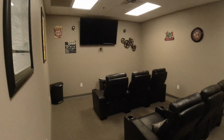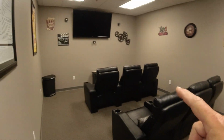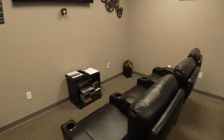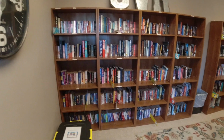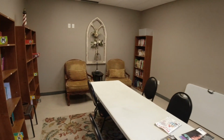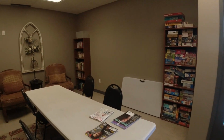Theater room. That's pretty nice. There's some nice seating right here. Must play movies. Yeah, that's pretty cool. Oh, they have a whole selection of movies down here. I guess you come in and play whatever you want to whenever you want. Well, that's kind of neat. All right, here's a small library. Place you can come and sit, peace and quiet, and do a little reading. Maybe put together a puzzle.